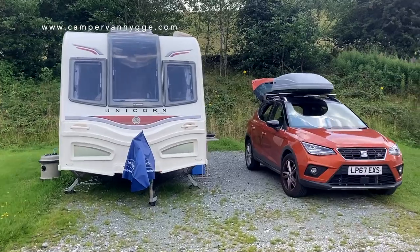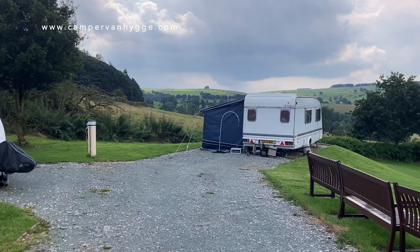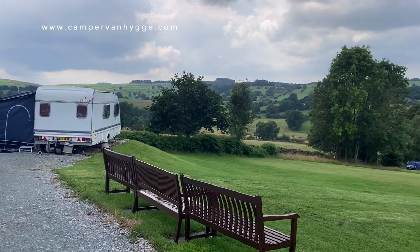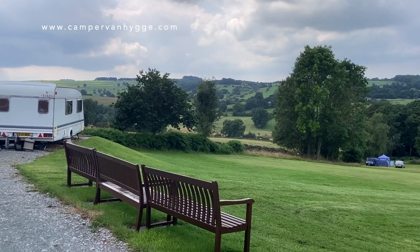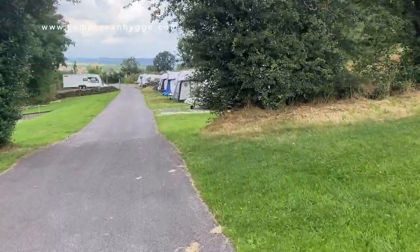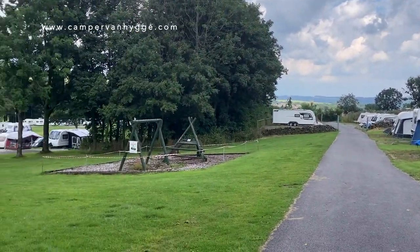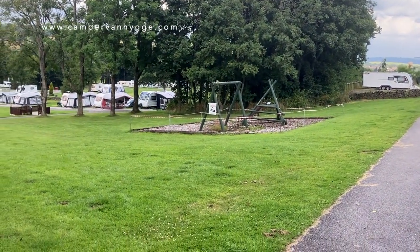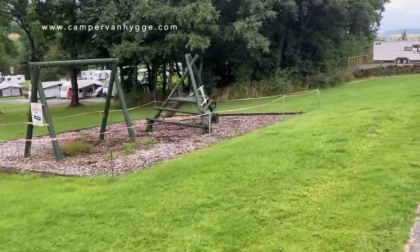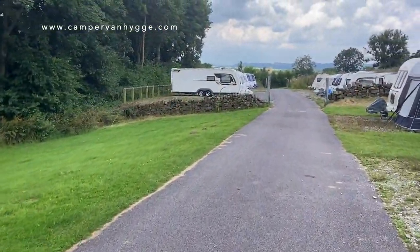Right, we've got to the top of the site now, with probably what must be one of the best pitches on the campsite, that one there, looking out over that view. And three benches to look at the views as well. I'll come back down on the top because we haven't seen that yet. That's the small children's playground, but obviously not being used at the moment under the current conditions. And we're back now to the other side of the storage facility.